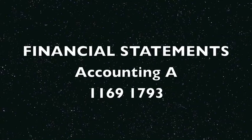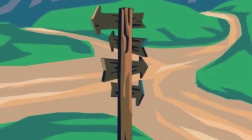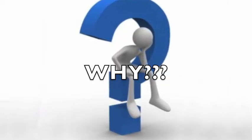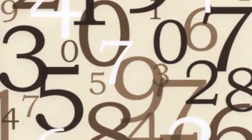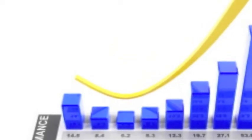Today I will be talking about why companies or businesses use financial statements. There are many ways to present information about an organization, but why do most organizations and stakeholders require financial statements? The reason is that a financial statement is a simplified format, which presents information that is most relevant to stakeholders, highlighting numbers and figures which convey a story and current status of financial performance.